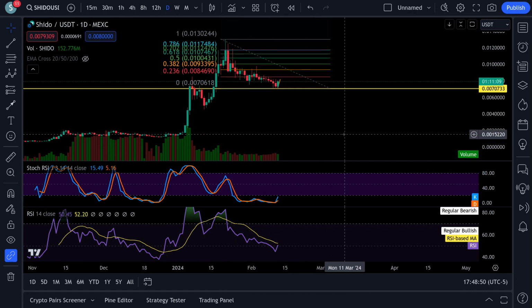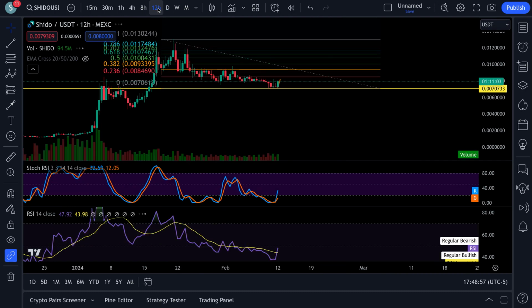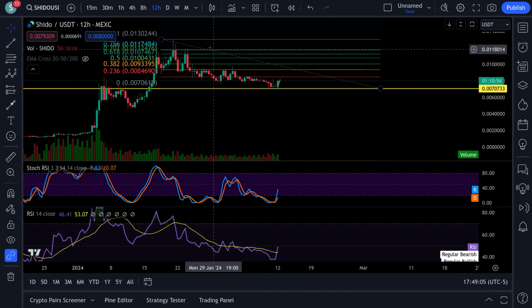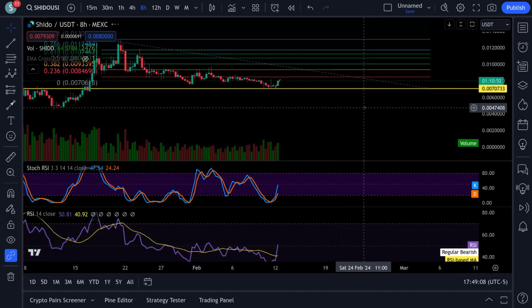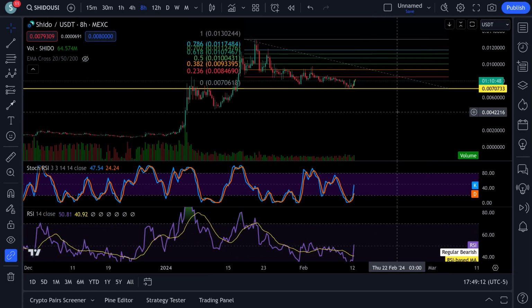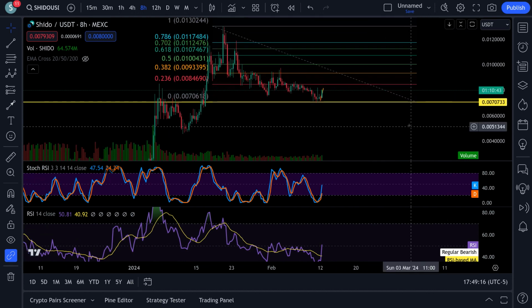Very strong up push too, a 15 and a 5. That's very strong upward momentum. You got your 12-hour, 32 and a 12, 35 and a 12. Strong upward momentum pushing on this thing now. You got your 8-hour just starting up also, 47 and a 24. So all these RSIs look very, very good on this thing.